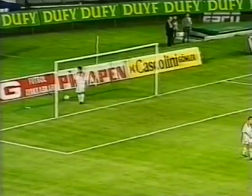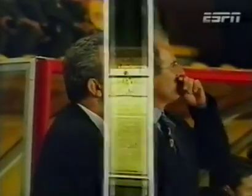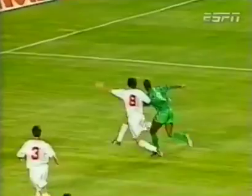Just like that, the Welsh have hauled themselves back into contention. Nathan Blake, his 2nd goal as a Welsh national team player. The lead is cut in half. Well, for Nathan Blake, his first goal in World Cup qualifying. The forward who's been scoring goals this season for Bolton Wanderers in the Premier League.